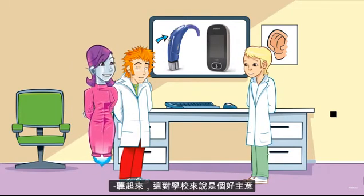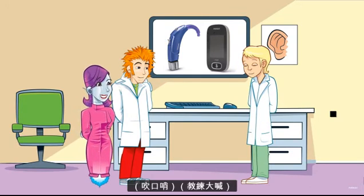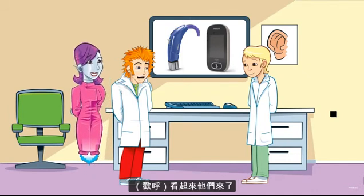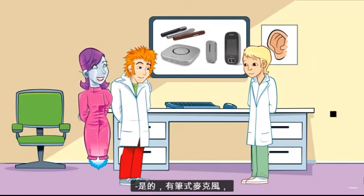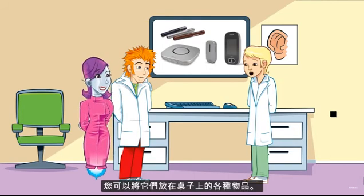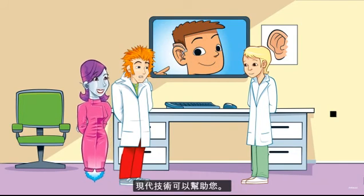Well, that sounds like a great idea for school, or if you're playing sport, you'd be able to hear the coach shouting at you. Sarah, keep your eyes on the ball. Or your mum cheering you on. And it looks like they come in lots of different shapes and sizes. Lots of different Rogers. Yep, there are pen microphones, microphones that you can wear on your shirt, ones that you can place on a table, all sorts. Roger that. It's terrific to know that all levels of hearing loss can be helped by modern technology.